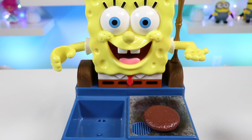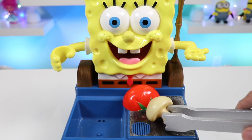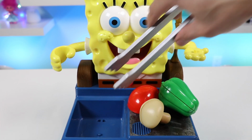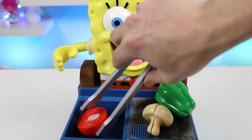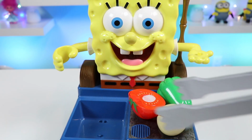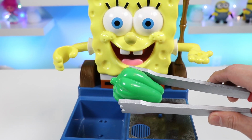Check out this thick bacon slice. And here's the juicy patty. Now Chase is grilling the vegetables. Check out this grilled tomato. Here's the grilled mushroom. And here's the grilled bell pepper.